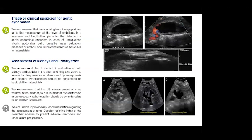And the other pathologies we need to know on the ultrasound abdomen is to diagnose an aortic syndrome, like abdominal aortic aneurysm. You have to scan from the epigastrium to the umbilicus in the longitudinal and transverse sections to see if there is any aortic aneurysm, and also diagnose hydronephrosis.